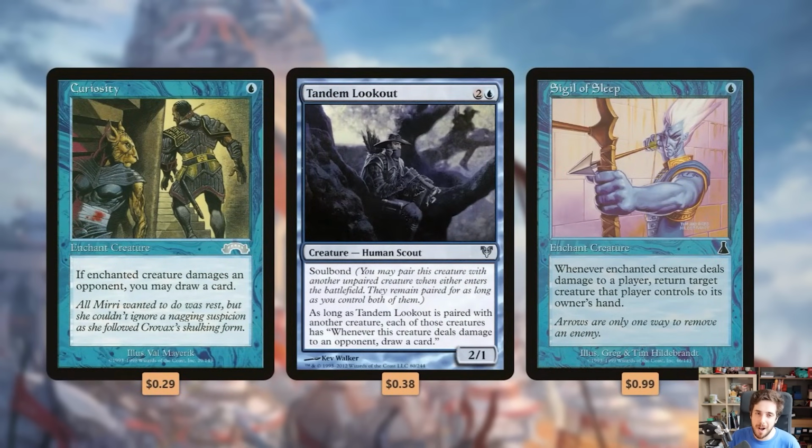The best payoffs to all this shenanigans of pinging are cards like Curiosity. Curiosity doesn't specify combat damage, so pinging each opponent for 1 means we're drawing cards equal to the number of opponents that have been damaged this way. So 3 opponents draw 3 every single time we ping with Shao Jun. Same thing with Tandem Lookout. And Sigil Sleep is particularly oppressive. Whenever we ping an opponent, we get to bounce one of their creatures too, which is woof.